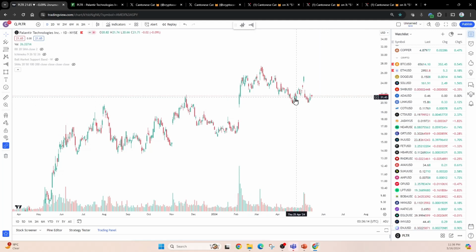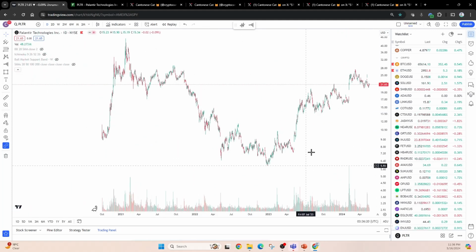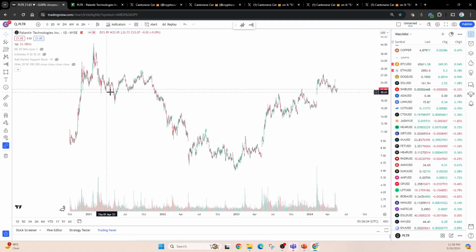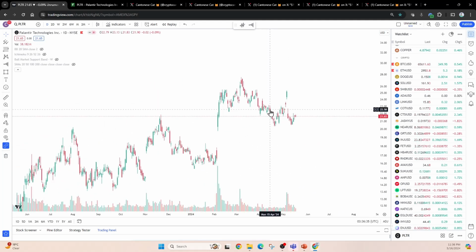So I've been making myself a rule throughout the entire time of buying Palantir. I was looking at 2021 being a very, very important resistance level. I was like, hey, when price gets to about 2021, I'm not going to buy anymore. I broke my rule. Price got back to around 22 or something like that, and I ended up buying back around 2021.